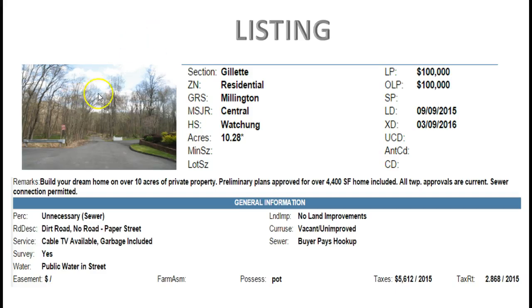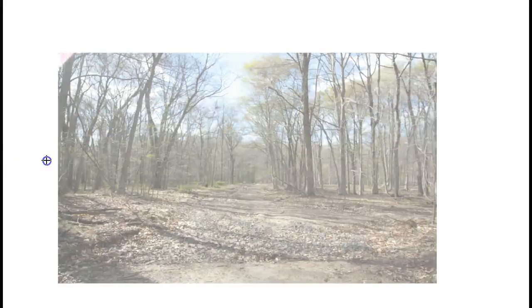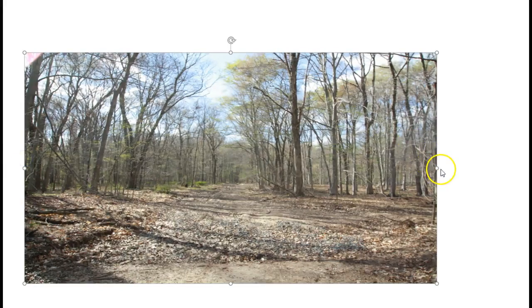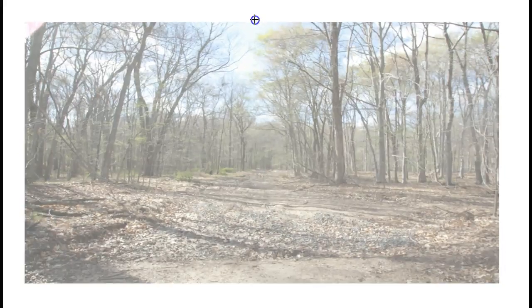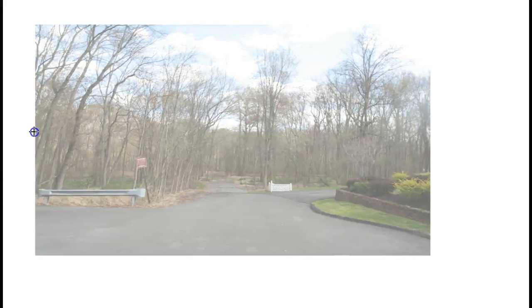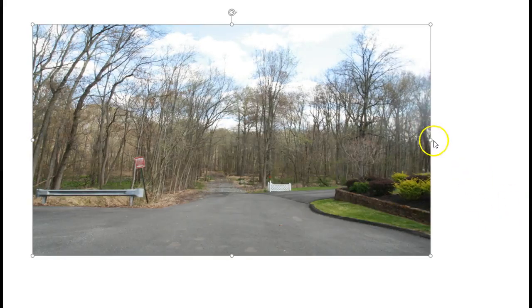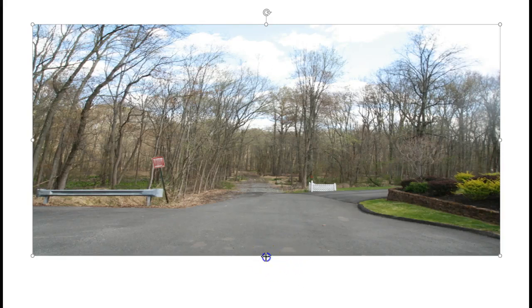So you can see it's at the end of a developed neighborhood, and this is the one side of the picture of the lot. And then let me see if I can blow that up a little bit. There we go. And then on the other side, which is the picture that was in the listing, this is the view you would be pulling into your driveway. As you can see, it's a developed neighborhood surrounded by pretty nice homes for that matter.